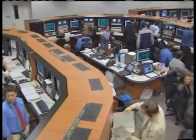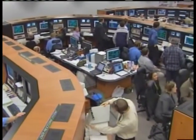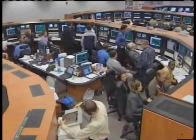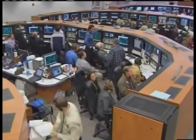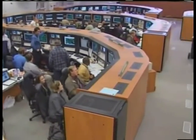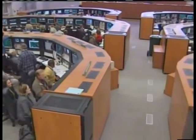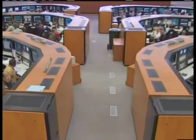We're looking inside firing room 4 here at the Launch Control Center at Kennedy Space Center, where the launch team is working and preparing Space Shuttle Endeavour for launch today. The team has been hard at work for hours, monitoring all the systems, troubleshooting minor issues here and there. Nothing of major consequence has been standing in the way, though, of today's launch attempt, and it looks like perhaps weather is going to cooperate.